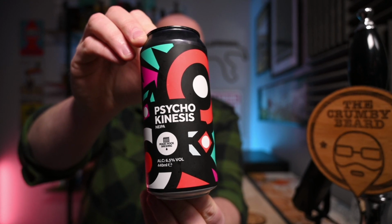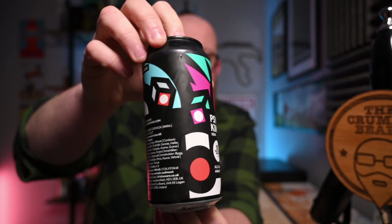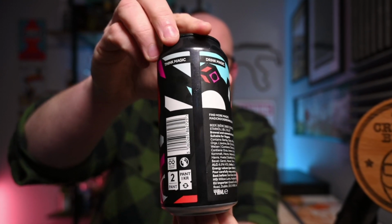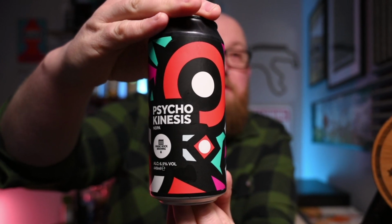A New England IPA, 6.5%, that is on the nose. Beautiful looking can. All the Magic Rock stuff is kind of like this, but very nice, almost Art Deco style. Heaps of info on the back, which we'll get into later. And yeah, that looks pretty good.